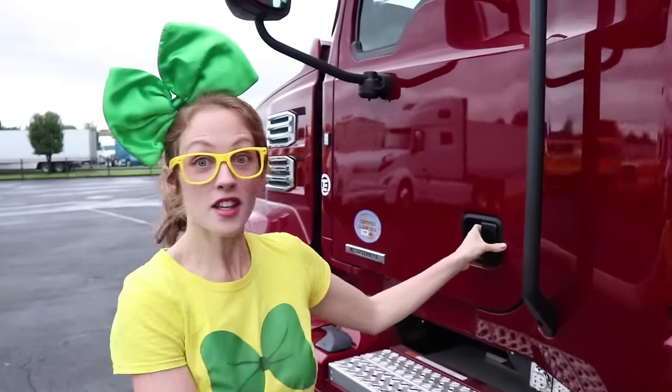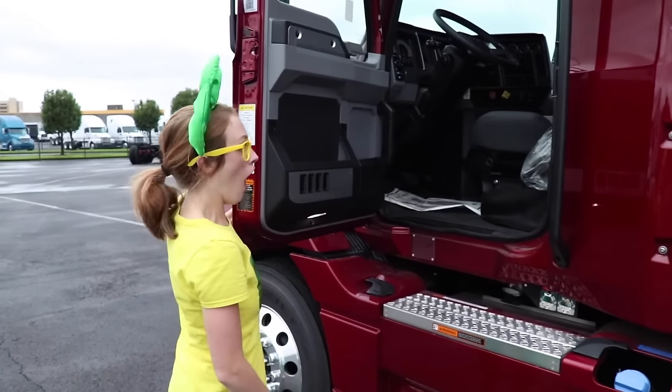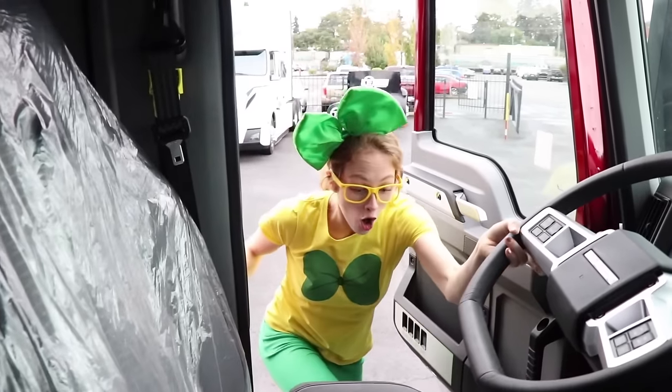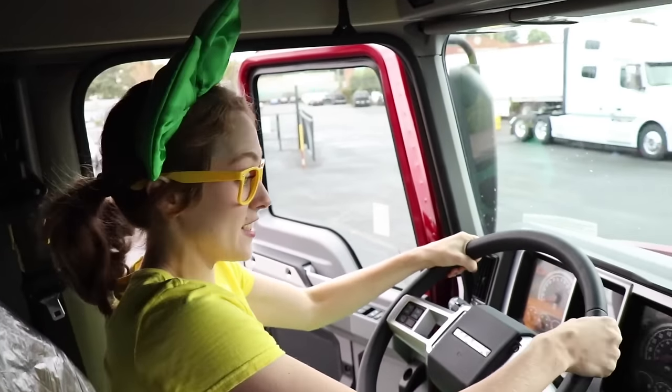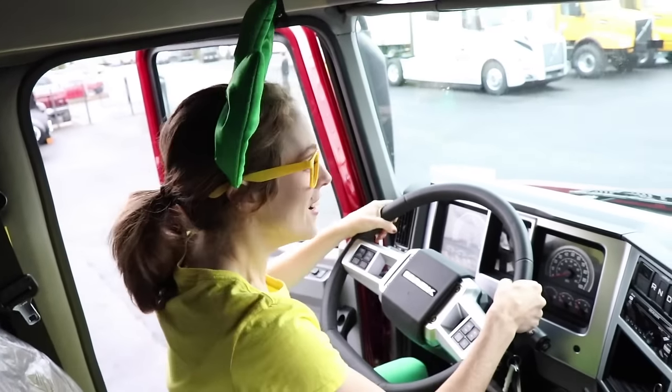Oh, wow, look at this door. It's right at my shoulder length. Look at the big step up here. Come on. Wowee! Look at this! We're inside this Big Mac semi-truck. Oh man, I feel so big.